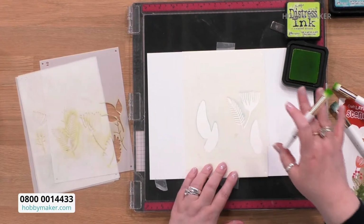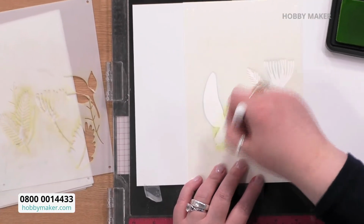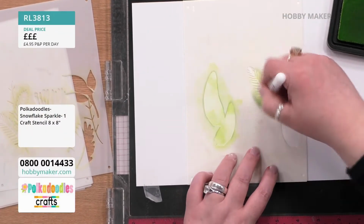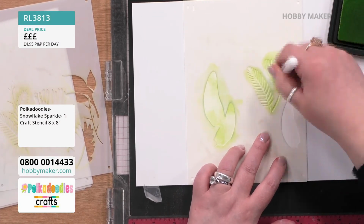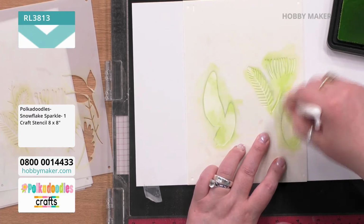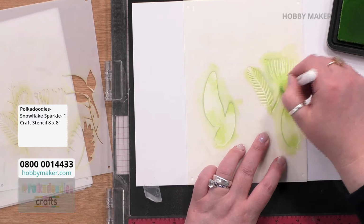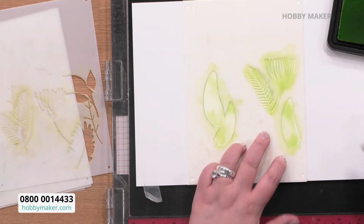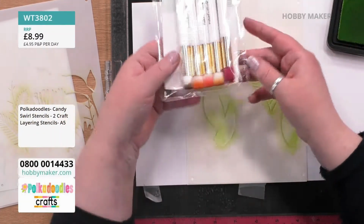So there's 8 stencils, I think, in this. But really super easy, and you could colour this however you want. It's one of those where you can go quite magical and fantasy in your colouring if you want to. So I'm just going quite light here. I've got Twisted Citron. And the reason I'm using these brushes is because there's quite a lot of detail in the leaves on this.